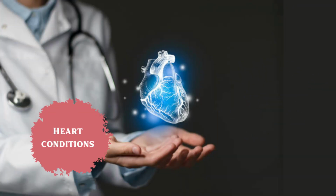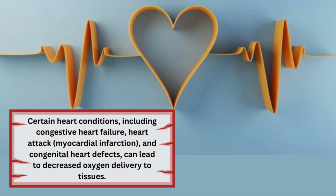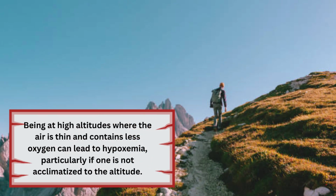Second risk factor, heart conditions. Certain heart conditions, including congestive heart failure, heart attack, myocardial infarction, and congenital heart defects, can lead to decreased oxygen delivery to tissues. Third factor, high altitude. Being at high altitudes where the air is thin and contains less oxygen can lead to hypoxemia, particularly if one is not acclimatized to the altitude.